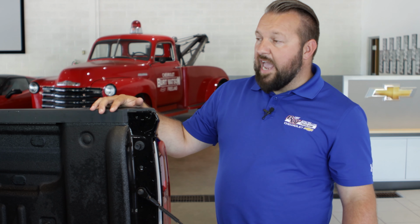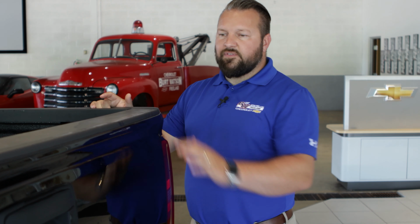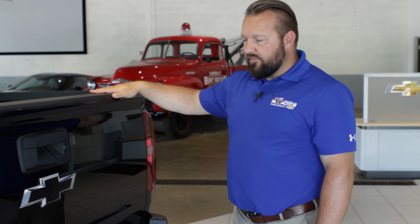We sell a lot of them. We continue to lease and sell them, whether it be retail or a lease. We can do both. But like I said, this is a really capable truck. The towing on it, I think, is 7,000 pounds on this one. We'll verify that and put it in the comments if it's different, but I'm almost positive it's 7,000.